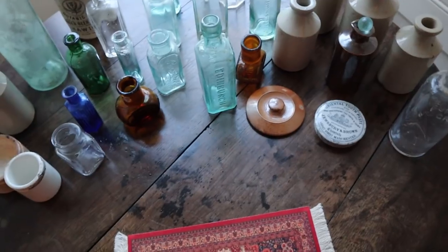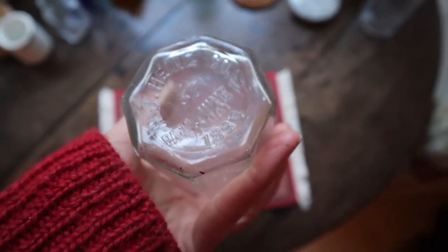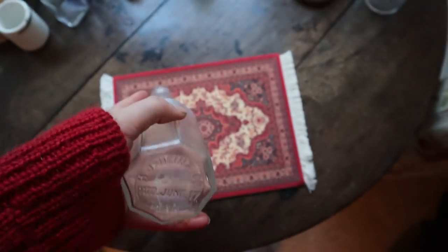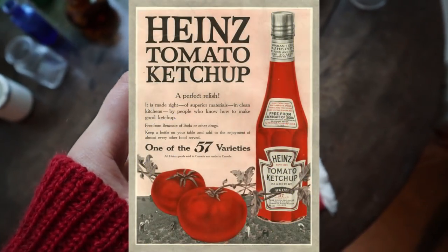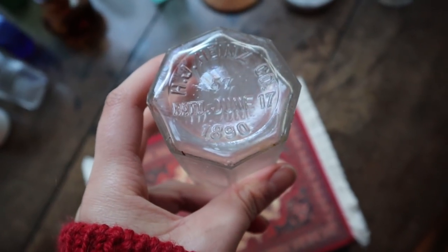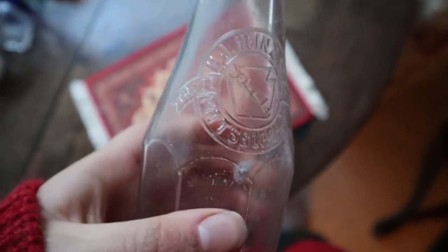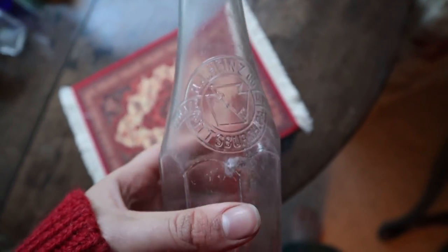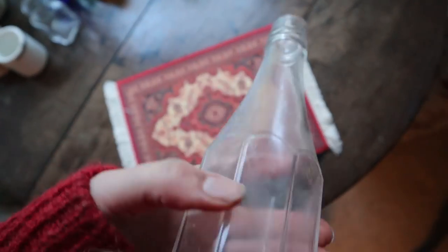I think our next bottle will be our Heinz bottle. We found a Heinz bottle, which of course is tomato sauce. They made primarily tomato sauce and vinegars, I think. But this is one of the early bottles. I think this bottle probably dates to about 1887 to 1895. And you can see on the bottom it says the patent was on June the 17th, 1890, which is very specific. It was founded in Pennsylvania, in America, by two young entrepreneurs, Henry John Heinz and L. Clarence Noble. And the brand was established in 1869. So, that's an interesting bit of history.